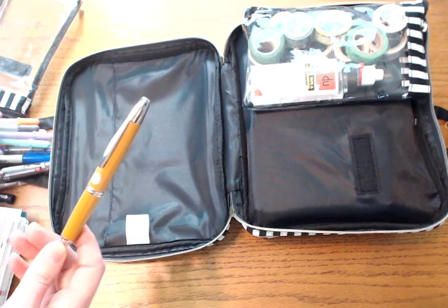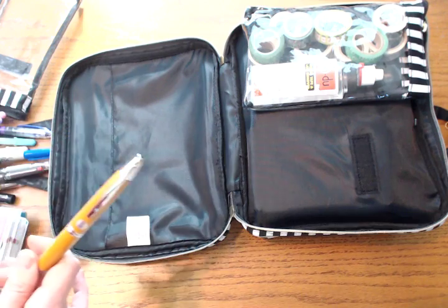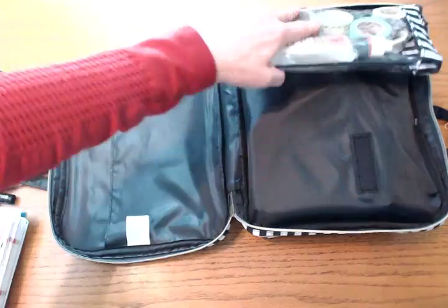But it's in here because sometimes I die a little bit inside every time I have to use some of those favorite or least favorite pens. And so I just need a breather. And so I get out my fountain pen there.